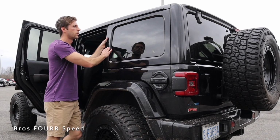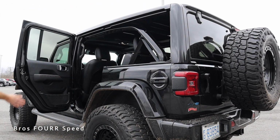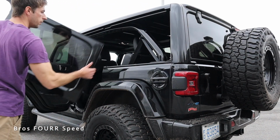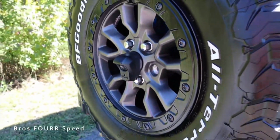So I'll show a clip real quick. I think this is my favorite roof option because you can actually take the rear glass out. Along with the doors, you have the sky roof open. You pretty much have an open top experience without having to remove the entire roof.